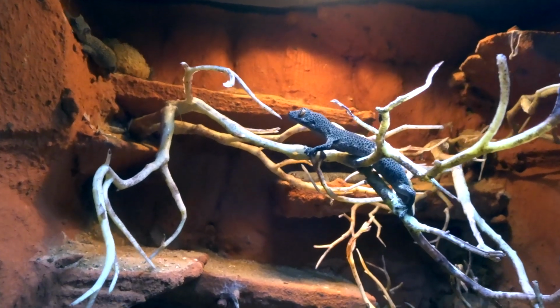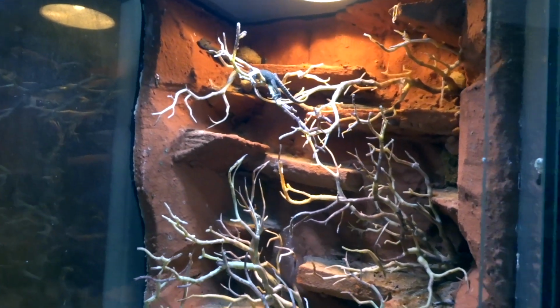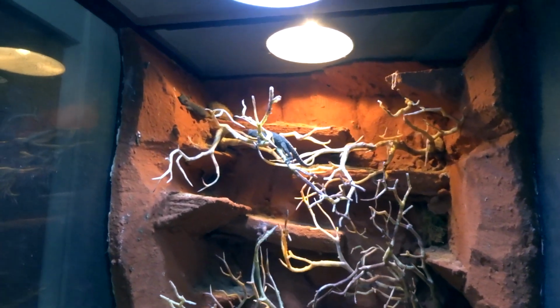I feed them mostly crickets 3 times a week, sometimes 4 times a week. They'll eat about 5 or 6 small to medium crickets at a time. You'll find out quickly that if you overfeed these guys, they are gluttonous and they will eat and throw up, and you'll see the casting, so you don't want that. You do not want to overfeed these guys.